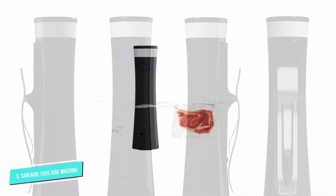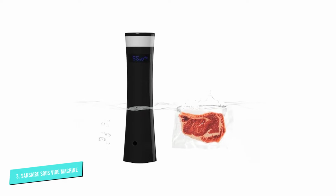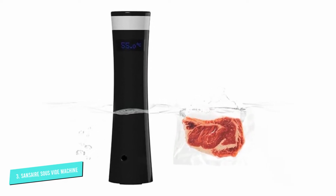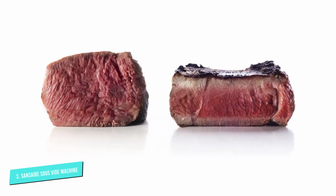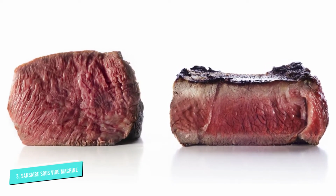It holds the temperature where you set it until you turn the device off, whether it's an hour or a day later. The digital readout is bright enough to read from a distance, even in dim light, and the temperature control is easy, just a simple dial. Since there's no timer, you'll need to watch the clock or set a timer to let you know when cooking is done.